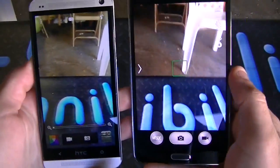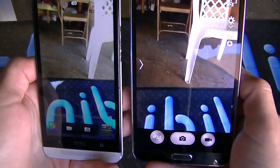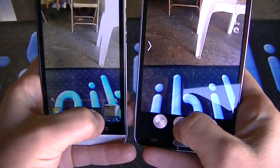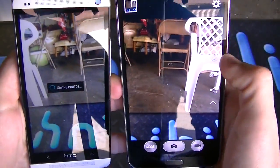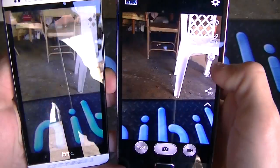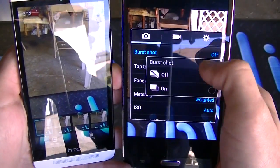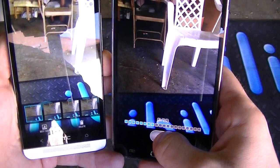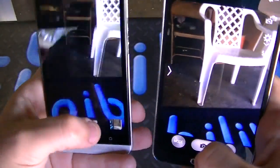Let's just take a quick glance here at the cameras on both. I've gone into depth about these cameras in other videos and other reviews, but you can see right here, if I was to hold down on this, I get burst shot. On the Galaxy Note 3, you can actually just go to settings here and turn burst shot on. For some reason it constantly turns it off. There's like no default for it, but you can see burst shot. And you can see burst shot here, it selects best shot.